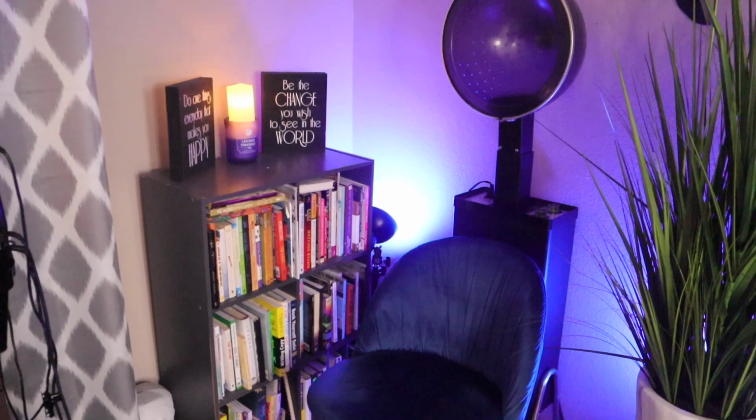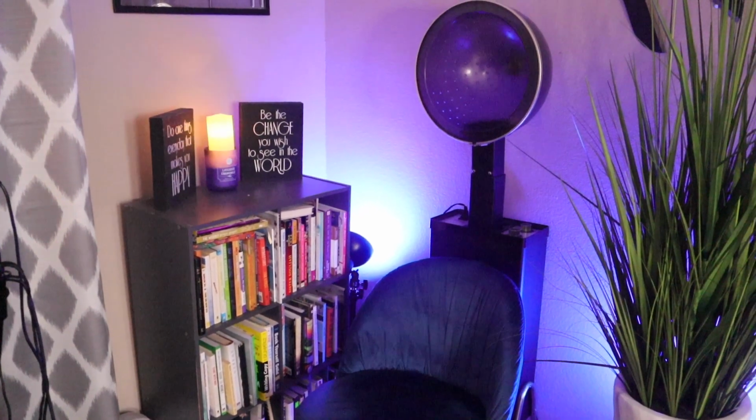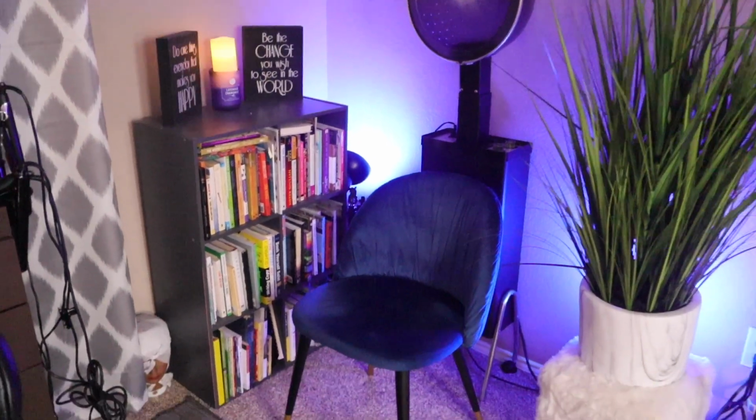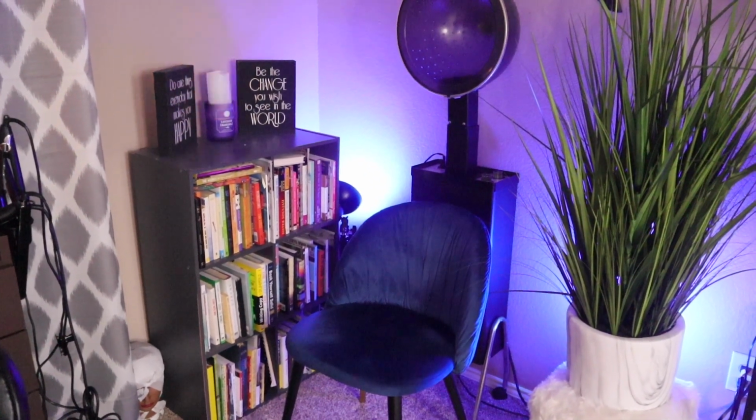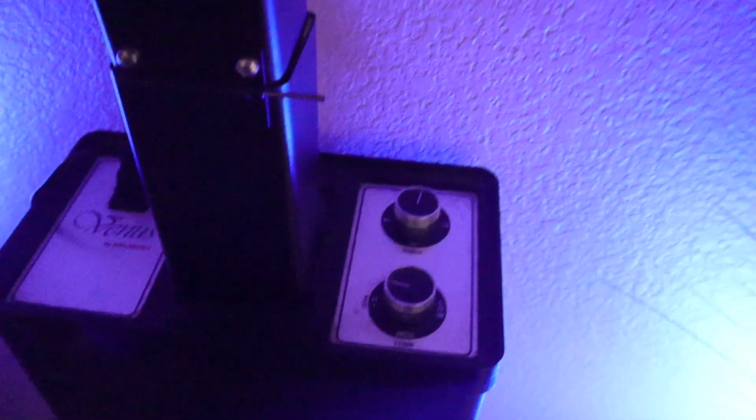So this is my dryer space at home. It is one of the dryers that I had in my salon, and just a cute little chair. Not excessively comfortable, but it does the trick. And I set this dryer for a good 20 minutes, gives me a good mold when I'm not like super wavy. Sit under here and I will be good to go.